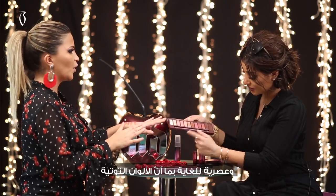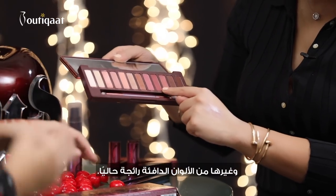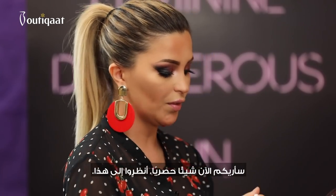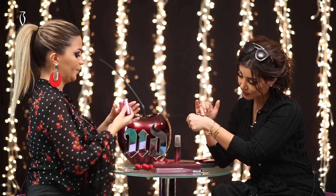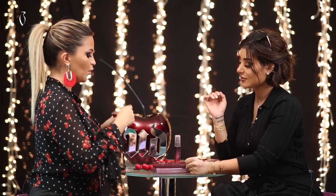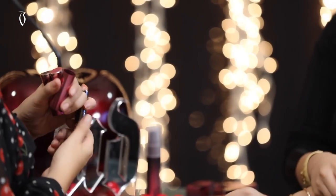And super trendy as well, because now it's all about having berry colors and more of this warm. I want to show you something that's going to be exclusive for you guys. Take a look at this. We have combined lipstick colors, which is super, super trendy right now.